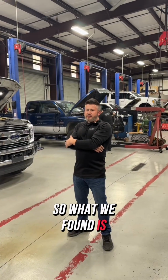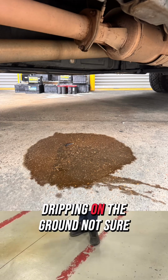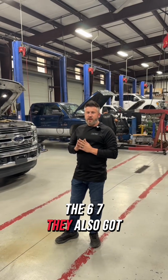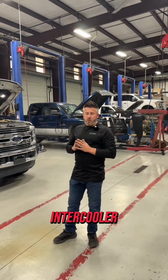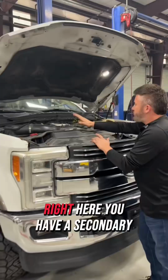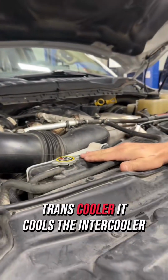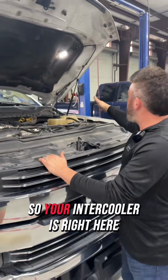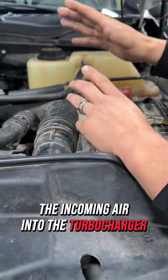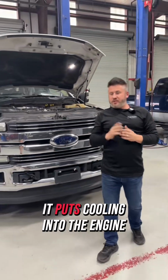So what we found is coolant coming out from behind the DPF in the flange right there, dripping on the ground. Not sure if you all know it, but in 2011 when they introduced the 6.7, they also got rid of the air-to-air intercooler. Now it's a coolant-to-air. If you come close, I'll show you what I'm talking about. Right here you have a secondary coolant system, and this is what cools the EGR cooler and trans cooler. It cools the intercooler. So your intercooler is right here, and it has coolant that cools the incoming air into the turbocharger. But the problem is when this cooler goes bad and splits internally, it puts coolant into the engine.